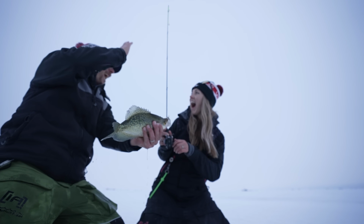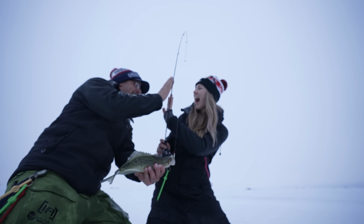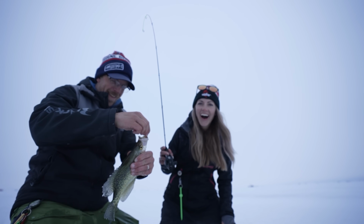But if you keep throwing them back, you're going to keep that for our kids, for everybody's kids, for the next 12 years. We're going to keep that booming, and that's the one way to do it. It comes down to us. Literally, we manage it, and if we manage it right, it's going to be an awesome fishery for the next 12 years, hopefully.